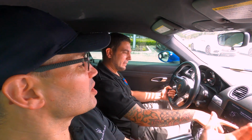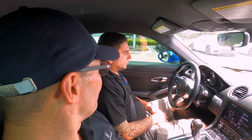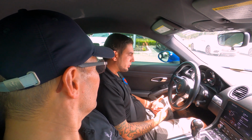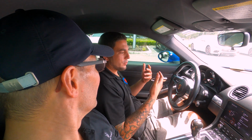What do you think about this car? You probably know more than I do about this car. What's going on? Talk to me. Well, I don't know what I think until I drive it and see how it actually is, but they're really well-built cars, they're very reliable. They're basically race cars for the street.